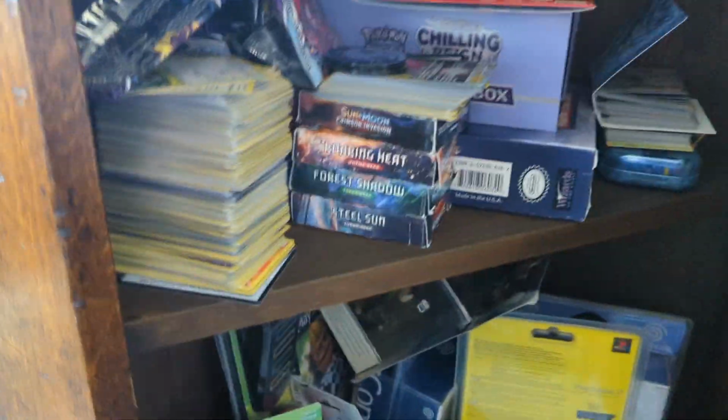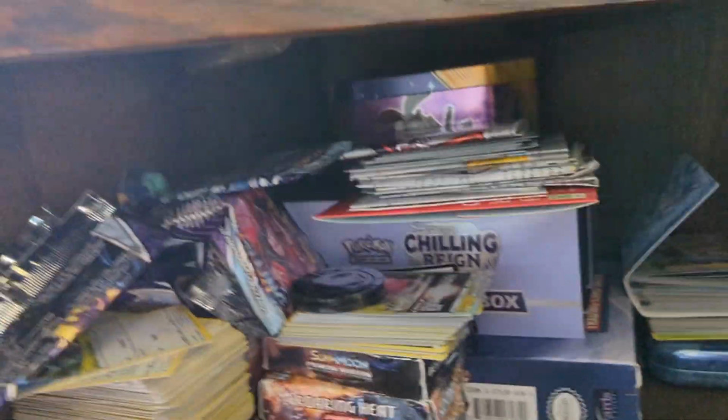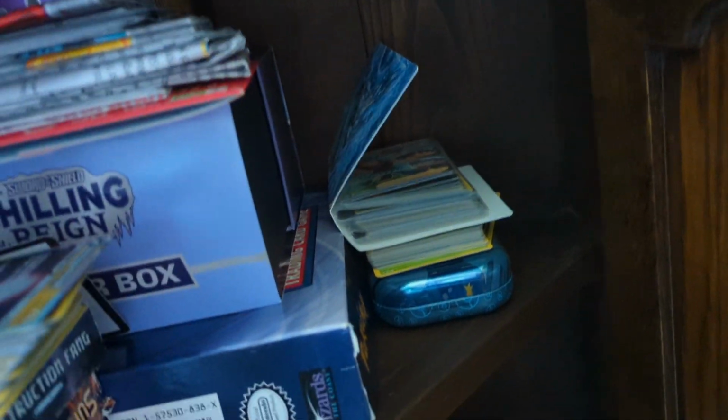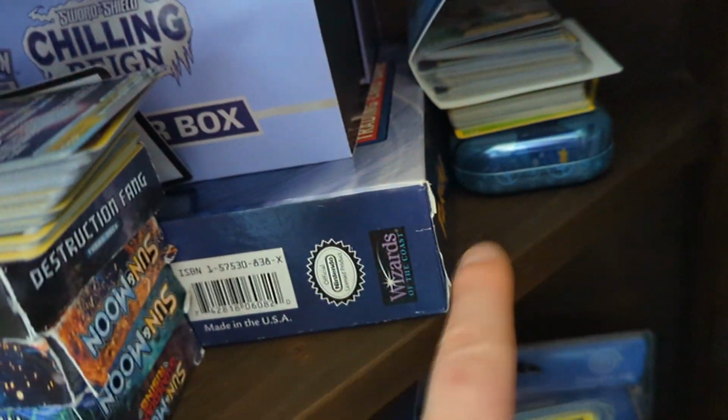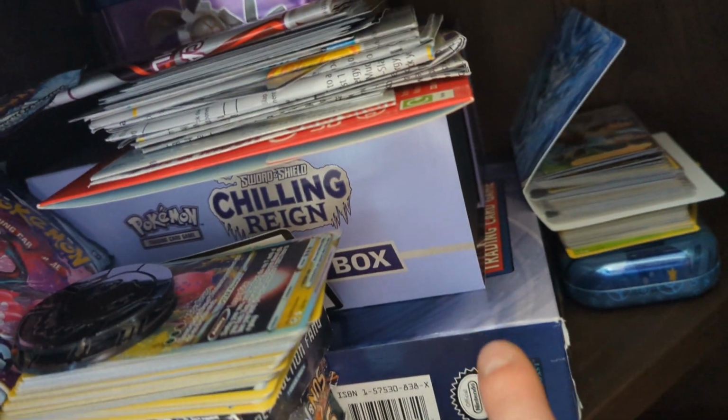Right, so in here we've got Pokemon cards. So we've got some decks that I use to play the game with. Just a collection of cards. Some of these are Oscar's. Most interesting one is this 2-player starter set. So that's the original Wizards of the Coast base set.